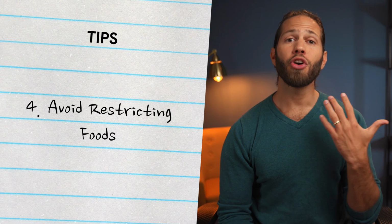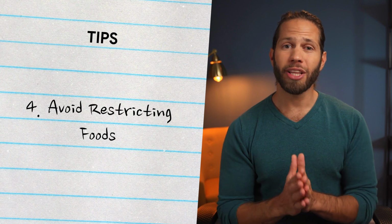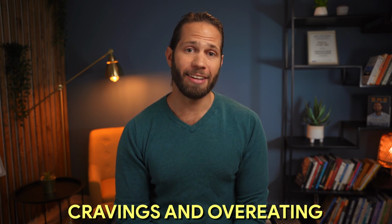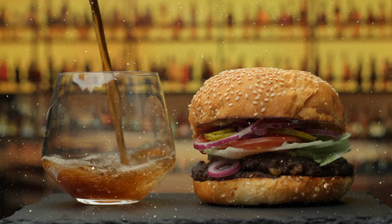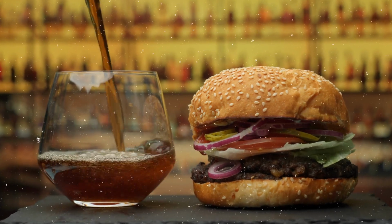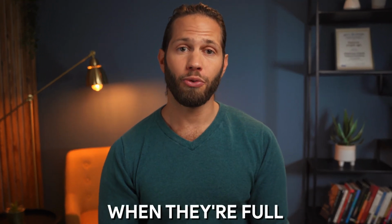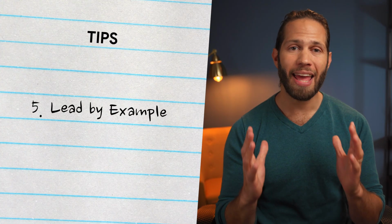Fourth, avoid restricting foods. Restricting certain foods or putting them off limits can lead to cravings and overeating. Encourage your child to enjoy all foods in moderation and to listen to their body signals to determine when they're full. And the last one, lead by example.